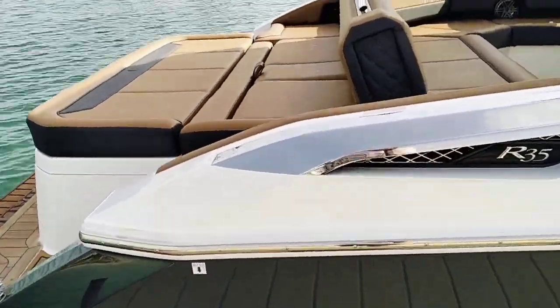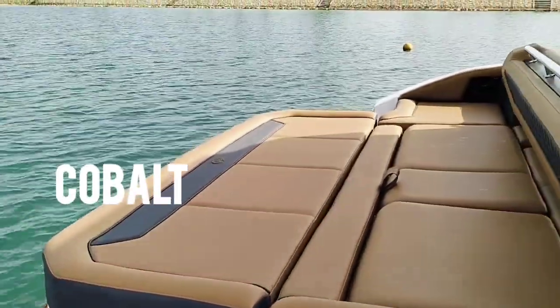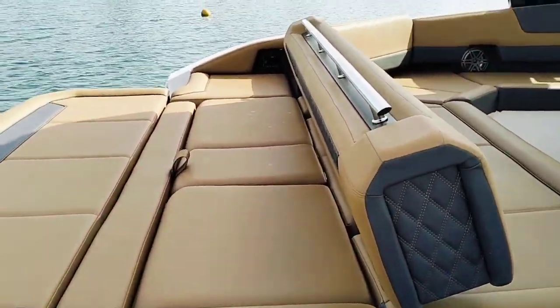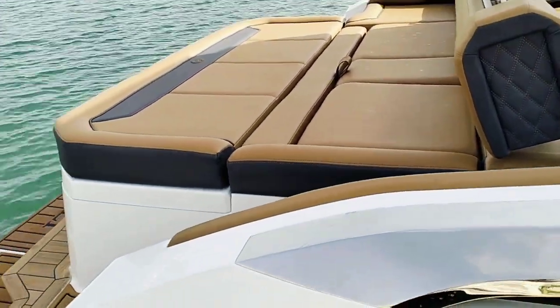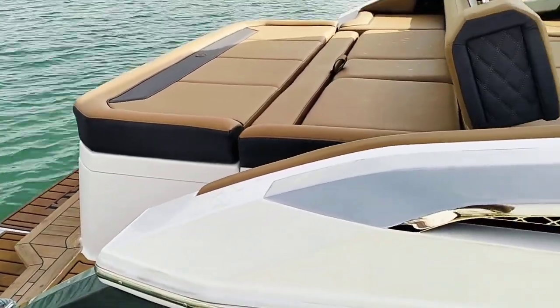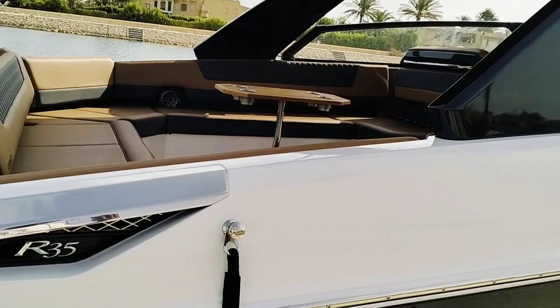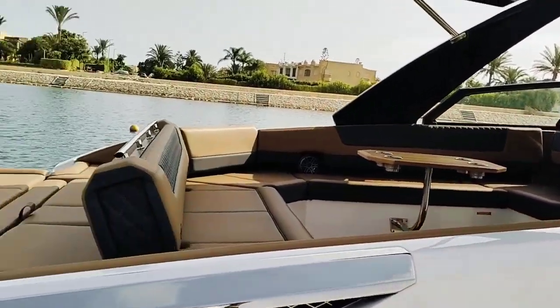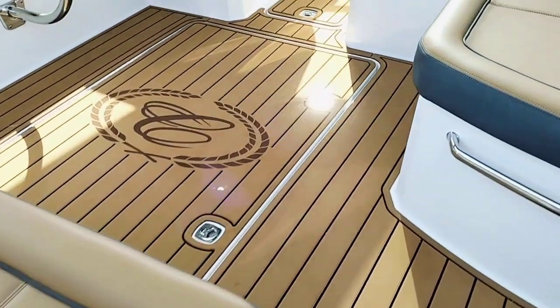Getting inside, I love the brand. It's from Cobalt. Who doesn't love this, guys? Look at the chairs inside, guys. I love how they really took time to do everything. It looks extra beautiful. It's an amazing boat. Who doesn't want to have a ride in it? I'm so excited, guys, to give you that exclusive tour of how this boat really looks.